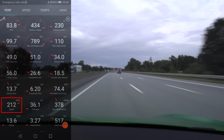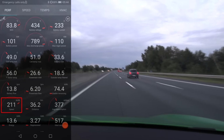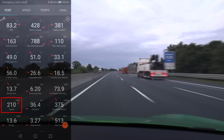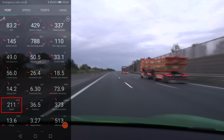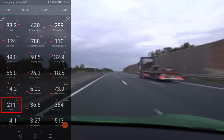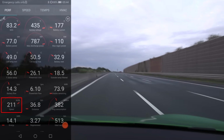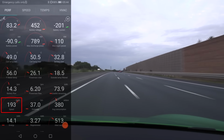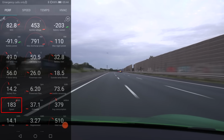I noticed with this Plaid is that it can reach 200 kilometers per hour so effortless. Of course, now that I'm doing a test, I will not hammer too hard. But when I did the test yesterday, I noticed, just let it regen now into this bit. Oh, barely legal. Oh, shit.